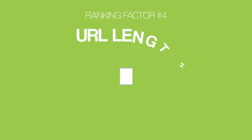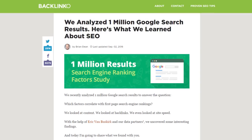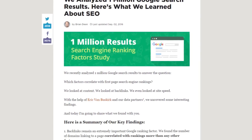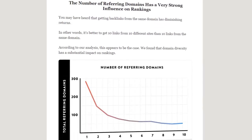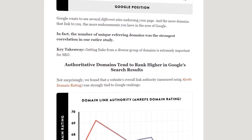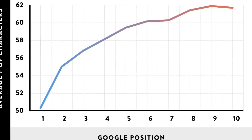Now it's time for our last Google e-commerce ranking factor, URL length. I recently teamed up with a bunch of SEO software companies to conduct the largest search engine ranking factor study ever. In total, we analyzed 1 million Google search results. So what did we find? We discovered that short URLs tend to rank better than long URLs.